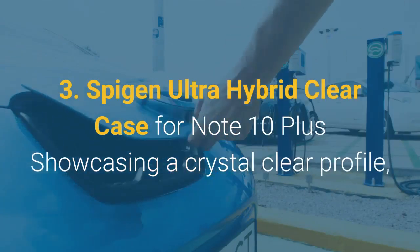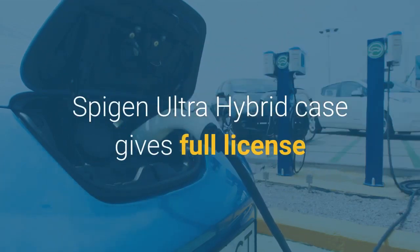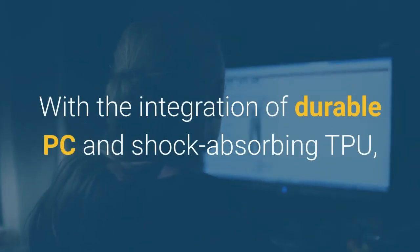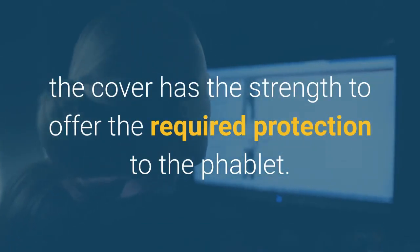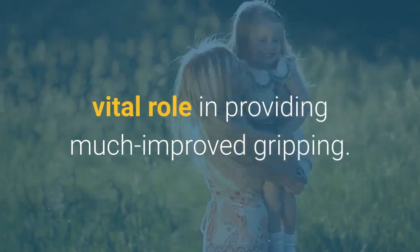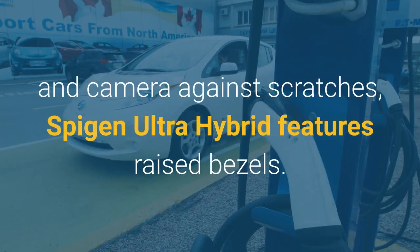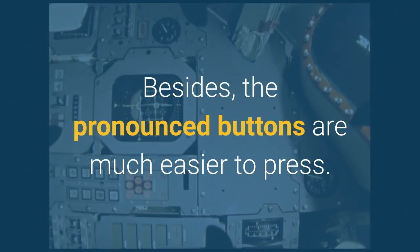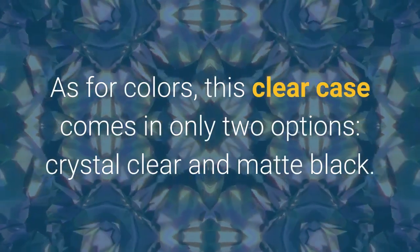3. Spigen Ultra Hybrid Clear Case. For Note 10 Plus showcasing a crystal clear profile, Spigen Ultra Hybrid Case gives full license to Note 10 Plus to flaunt its elegant design. With the integration of durable PC and shock-absorbing TPU, the cover has the strength to offer the required protection to the phablet. Moreover, the rubberized bumper also plays a vital role in providing much improved gripping. To provide an additional shield to the Note 10 Plus screen and camera against scratches, Spigen Ultra Hybrid features raised bezels. Besides, the pronounced buttons are much easier to press. As for colors, this clear case comes in only 2 options, crystal clear and matte black.